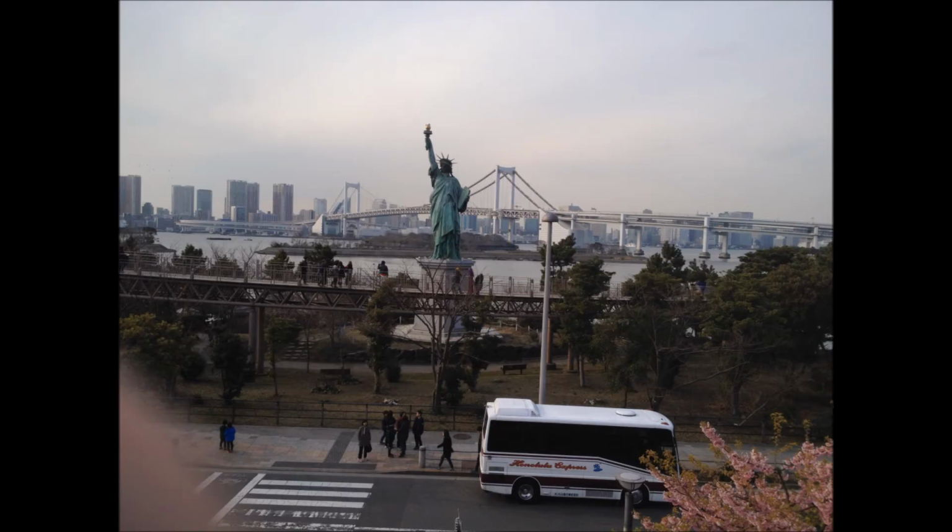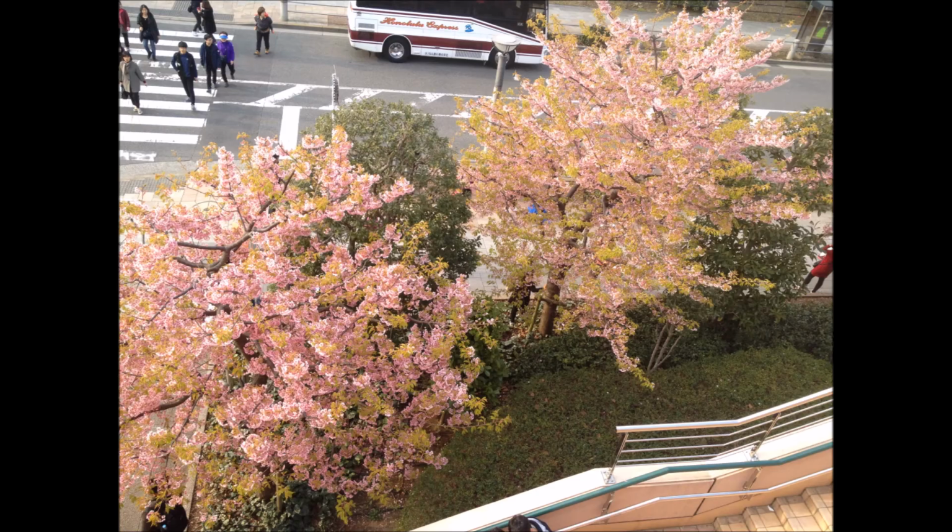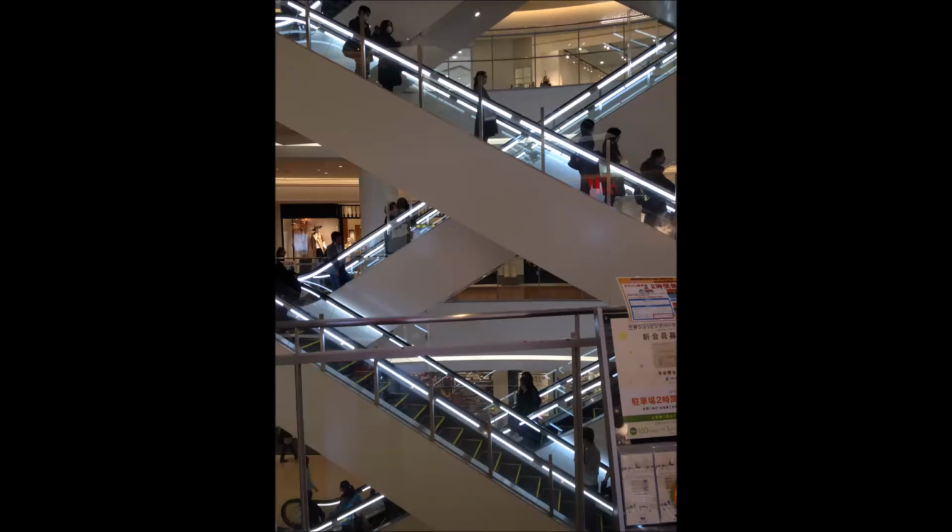This is the Statue of Liberty again, up close. And we saw a couple flowers. It was just the beginning of the cherry blossom. I don't think these are cherry blossom. I don't know my plants, but they were pink trees. So I was like, hey, good enough. Let's walk back to the other mall because this Toys R Us mall, other than Toys R Us, was lame.